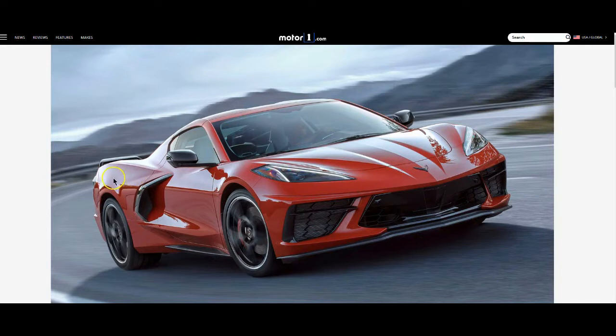Absolutely going to be more of a wider haunch in the back, wider fenders to accommodate the tires, what the wing will look like, just all over, guys. I know it's going to be completely radical.